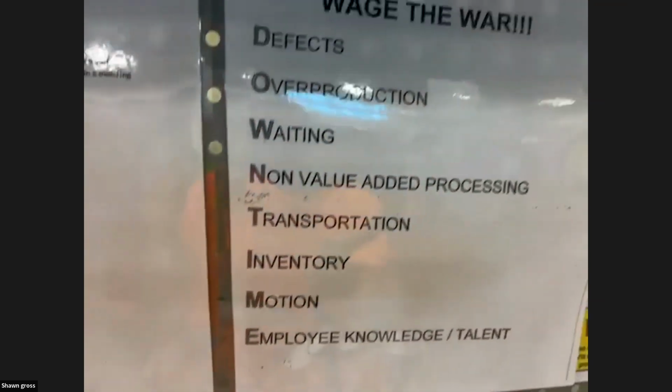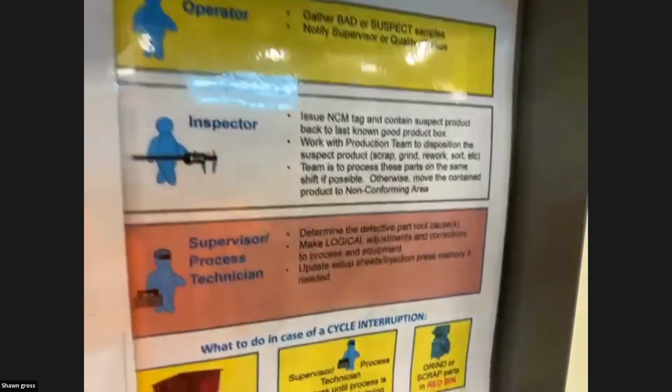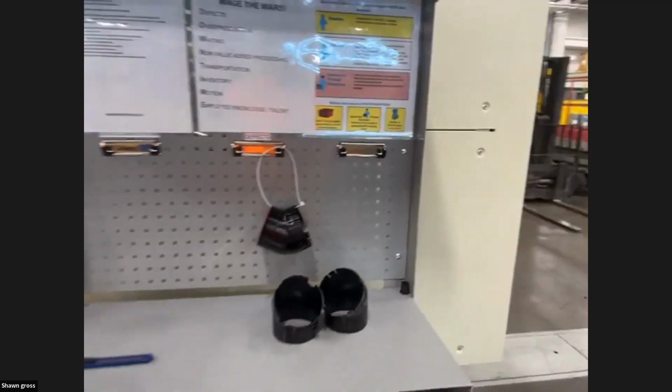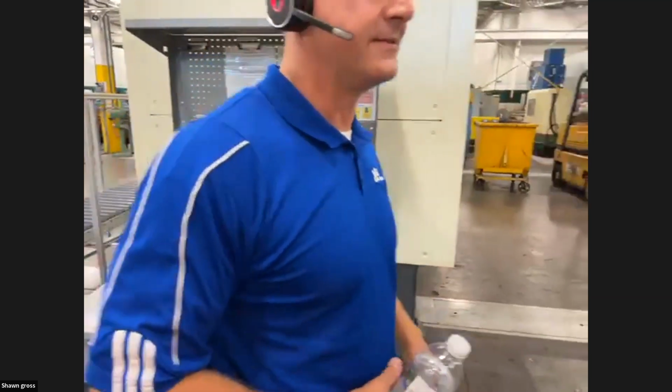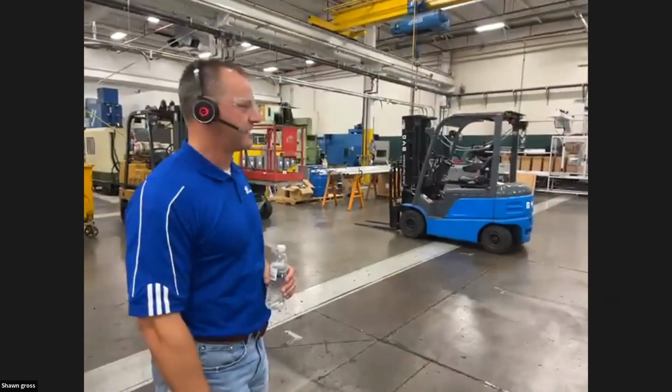If you find it on the manufacturing floor, it's going to cost you $1. If you find it in your warehouse, it's going to cost you $100. When you find it out in the field, it's going to cost you $1,000. And typically you multiply that out by about 5, which is our experience.